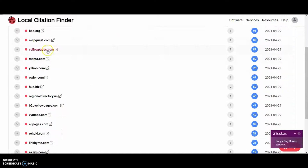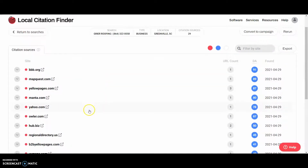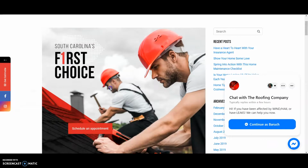But like BBB, Yellow Pages, Yelp. You can also get social profile citations like Yahoo, Facebook, YouTube, Twitter, Pinterest. There's a whole bunch out there. You can copy this guy's, and then you can go get your own. You can Google for more. It's something you can definitely do. It's pretty easy, but it's time consuming to do. And then you can start ranking for your GMB.